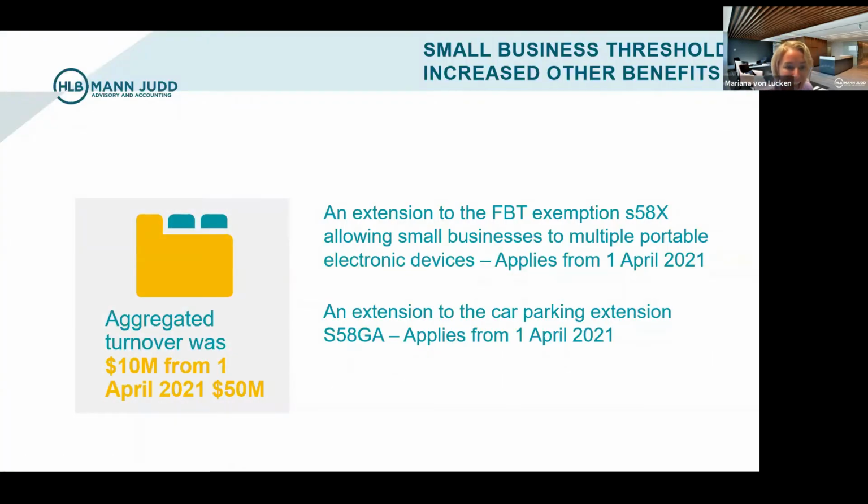So back to me. Okay, there have been some changes in 2021, but it really applies from 1 April 2021. So not this FBT year that we're doing, ending 31 March 2021, but it is next year. But it's worth knowing about because you're in that FBT year at the moment, currently happening. There are two changes because of the change in the budget.